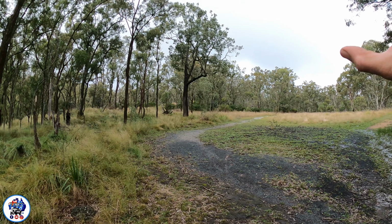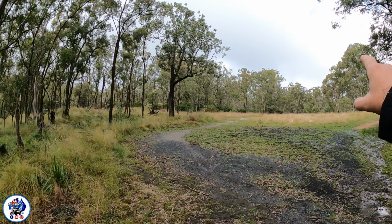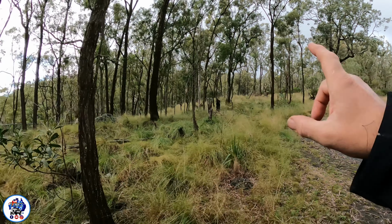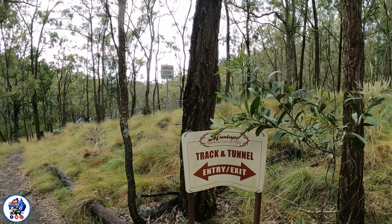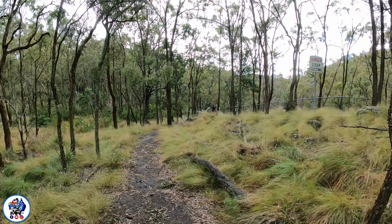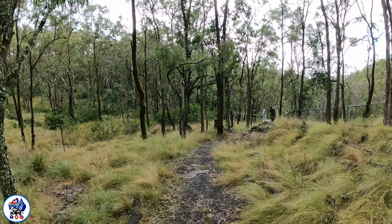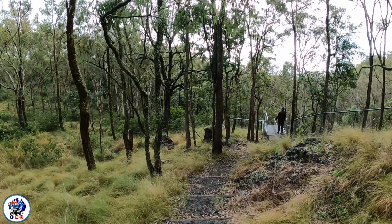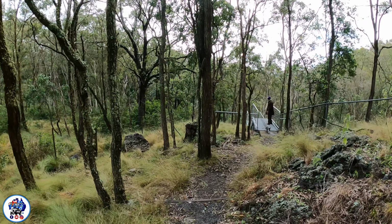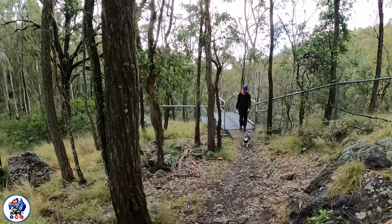Okay, guys, we've walked back from the other end of the tunnel there, back through the park area that we were looking at to start off with. And here's the other part of it. Says entry, exit that way. So we're going to head down here and we'll have a look around. So there's a few steps on this end. We decided to do the hard part last and do the easy part first. So we'll head down the steps.